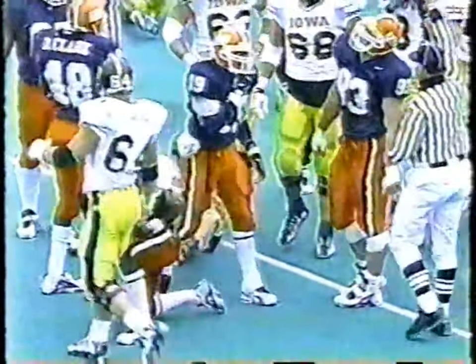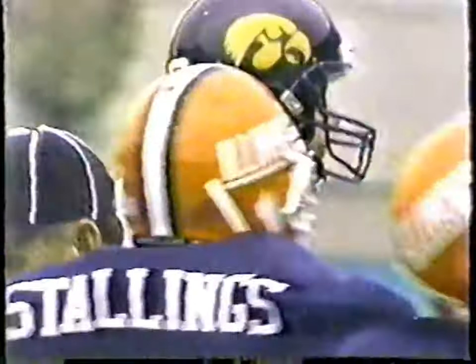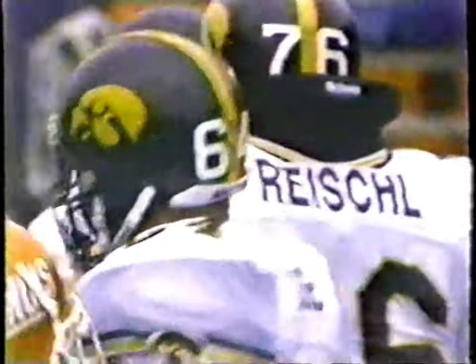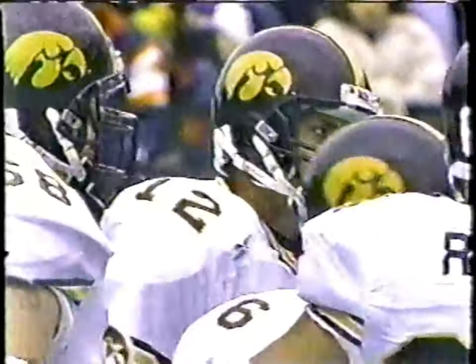Fumble the football. It's up for grabs, and Sherman gets it back near the 35-yard line. I'll tell you what, Sedrick Shaw got splattered on the play, and the ball popped out about 5 yards back. And Matt Sherman was able to gather it in for Iowa. The net result on the play, a loss of 3.